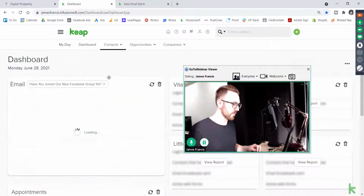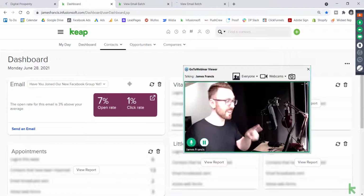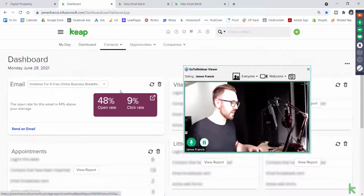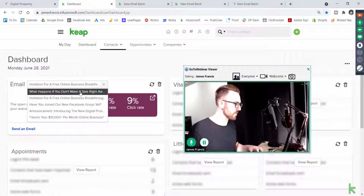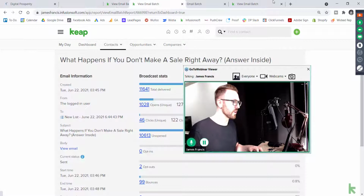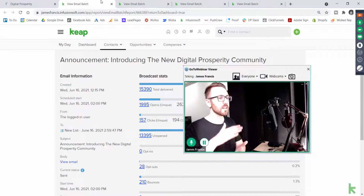So another follow-up here, 7% open rate, 1% click-through rate. I'm going to show you a really cool tip you can do to boost your clicks as well. And then we have this one over here. So we had a 48% open rate and 9% click-through rate. I'm going to show you that one. And this one over here as well, we'll open that as well, why not? So these are the most recent ones. I'm also going to be diving into our templates that we use.